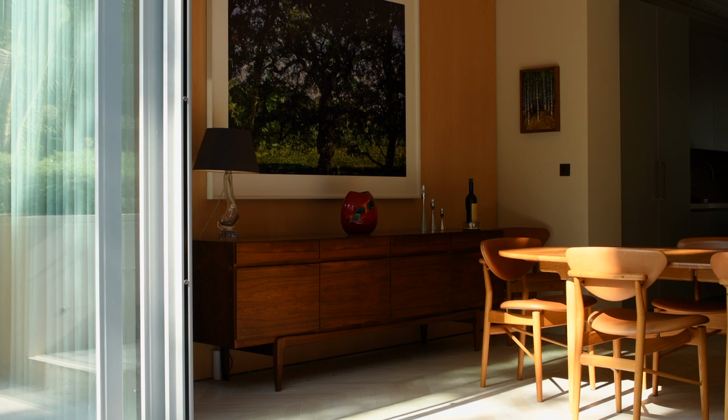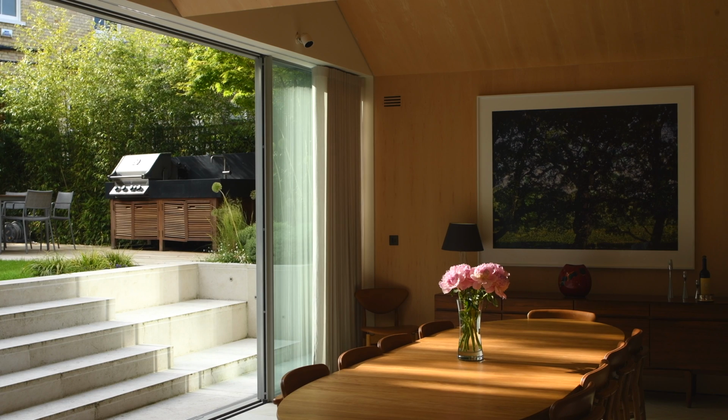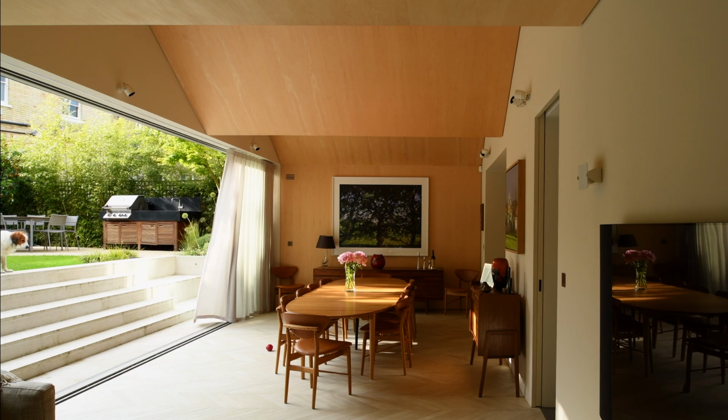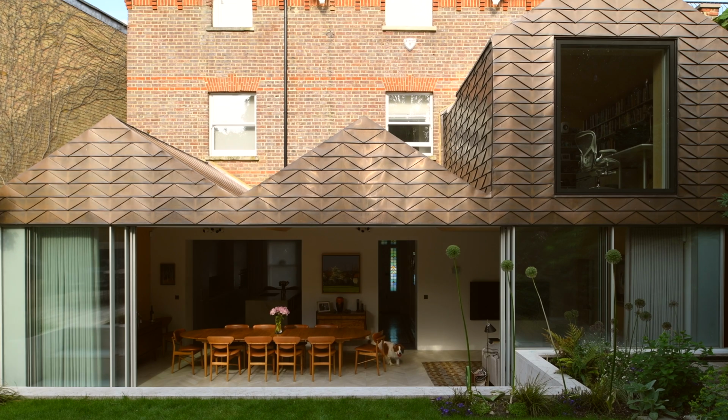We also wanted to try and get away from an extension that just is a single story box, so that it had a sense of volume and drama within it. So within this room, you can see that the pitch roof forms are expressed on the inside as well, and that gives a sort of sense of volumetric drama to sitting at the dining table, enjoying a meal.